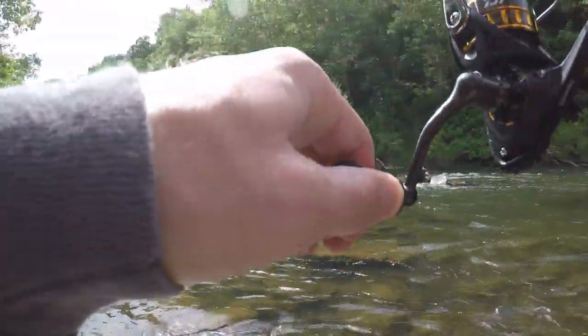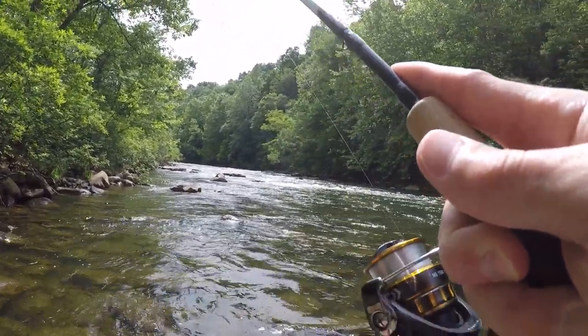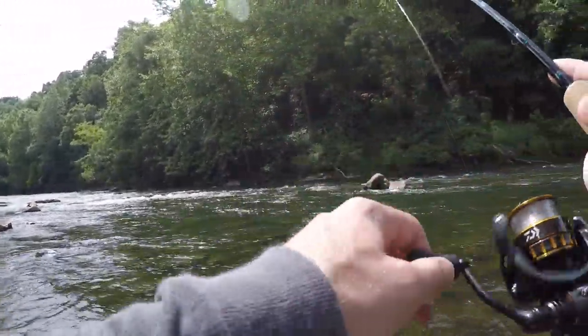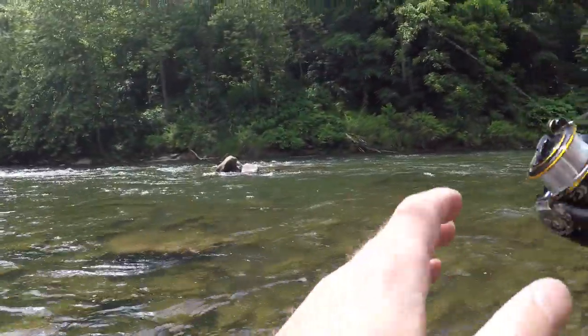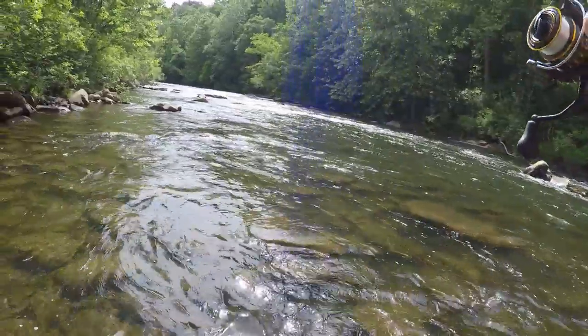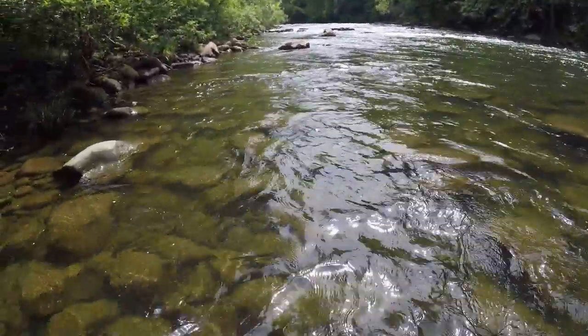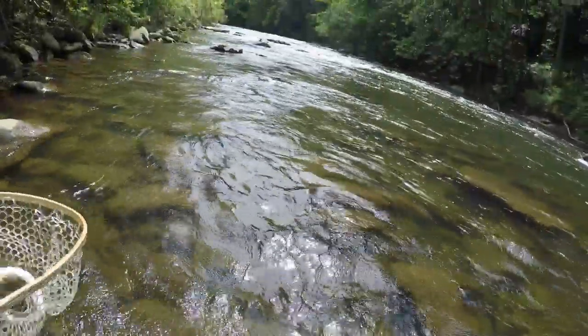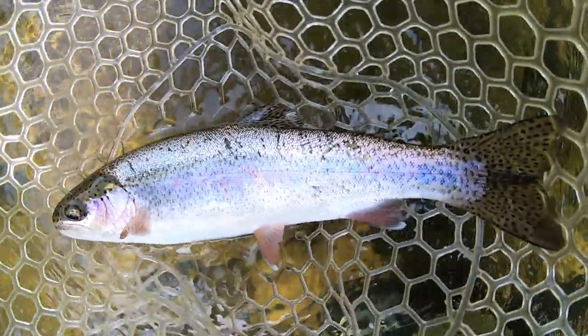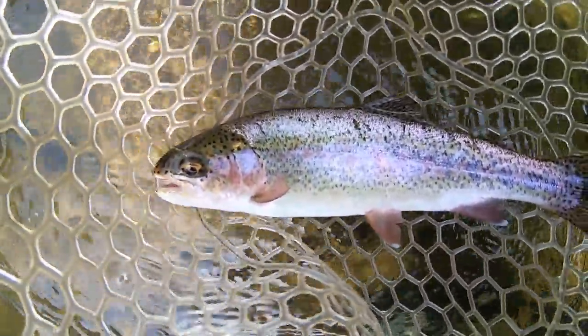There's one. Oh, jumper. Little rainbow, it looks like. Beautiful rainbow trout. I'm not sure what number we're on.